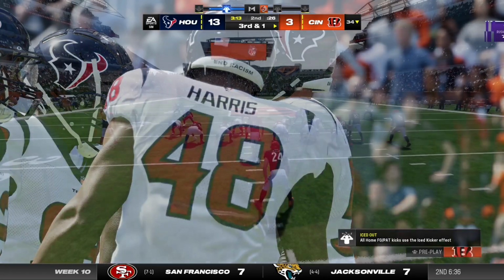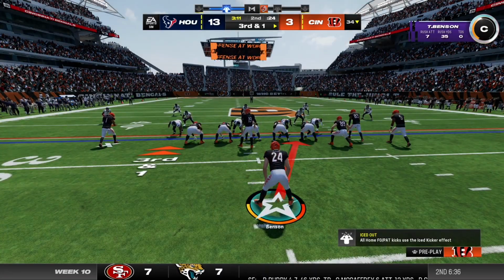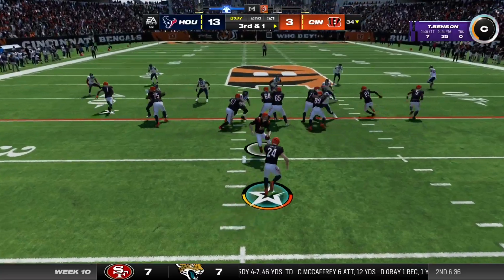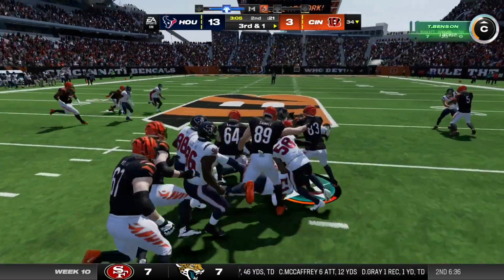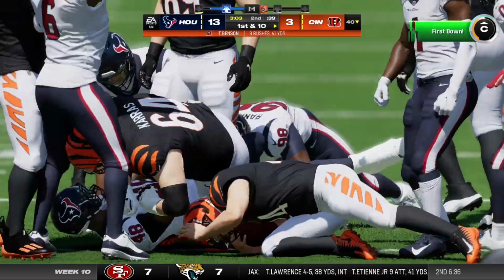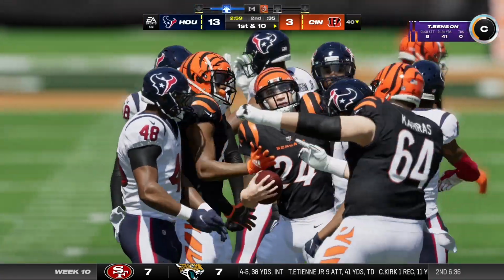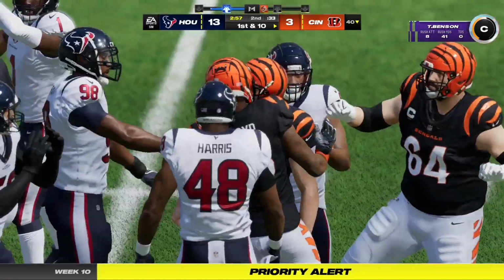A gain of 3 last play. This time they double it and pick up 6. So they just need 1 yard here to pick up the first down. On 3rd down, Benson. And he'll be taken down, but he does have first down yardage. 41 yards rushing now on 8 carries for him so far.